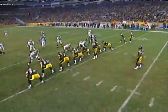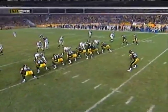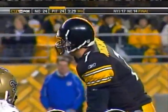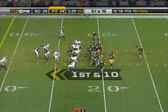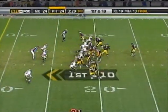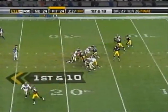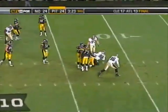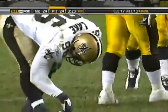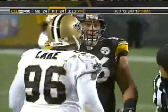Deuce McAllister trying to keep that offense together after a missed opportunity, which followed the fumble. The missed field goal try, a 32-yard attempt by Carney, and it's still 24-24. Now the Steelers have it, and Roethlisberger's going down. In the arms of Antoine Lake, he gets his first of the year.